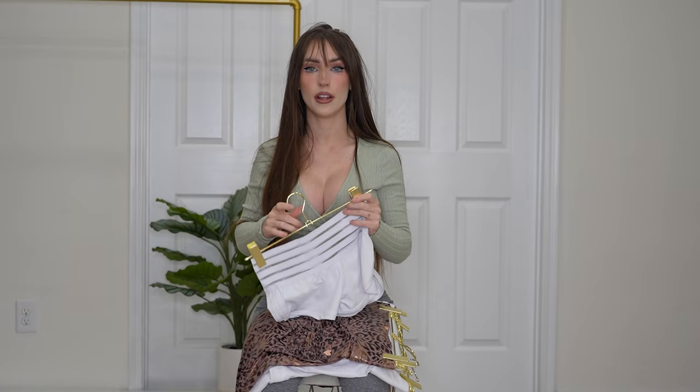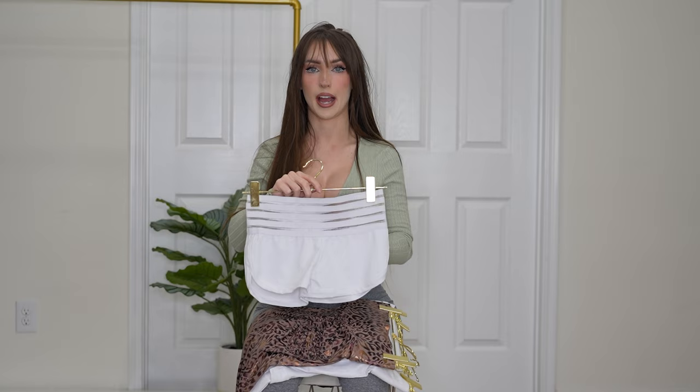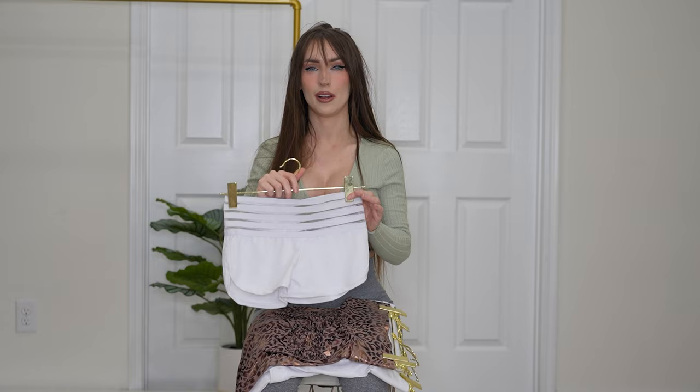I got a size small in all of the leggings and these shorts because that's what the sizing guide suggested. I would say they're all true to size. They are stretchy though, if you're in between sizes, maybe size down, because the waistband was a little bit on the bigger side, I would say, but they're all true to size.